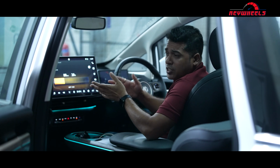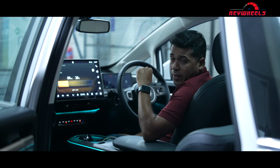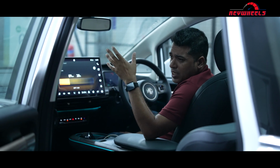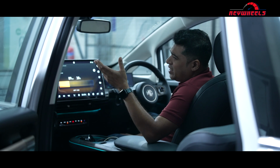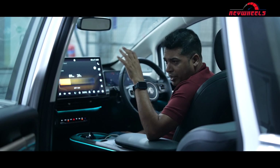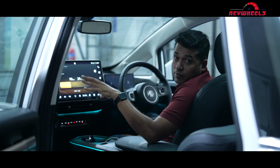Now let me talk about the range. We did about 258 kilometers since we left Bombay, and it showed us a range of about 35 kilometers and about 16% left. So realistically speaking, I think the MG Windsor will do about 300 kilometers in real world conditions.